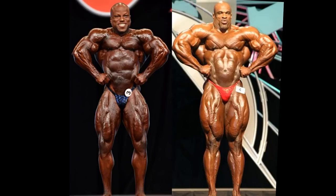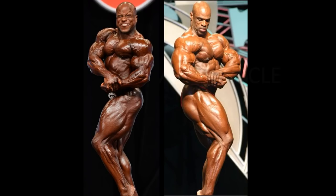I mean, like I said, that V-taper, the lats themselves. Taking nothing away from Clarida, guys. He is in excellent condition. And that's two poses. He still stands a chance. Go to the side. And I think so far, Clarida, he looks better in the side chest than in the first couple of shots. Now, is he beating Ronnie Coleman? No, he's not beating him.